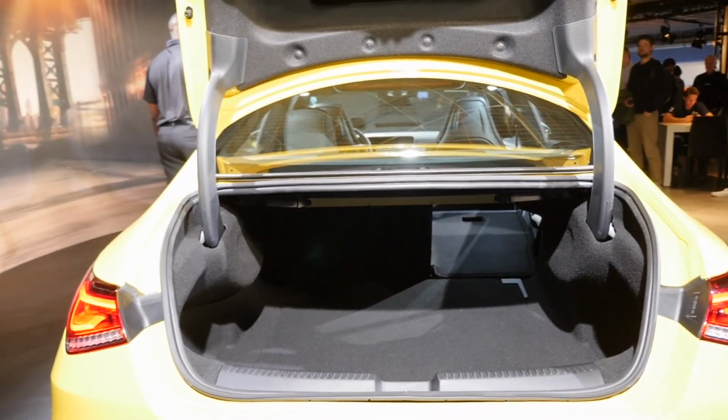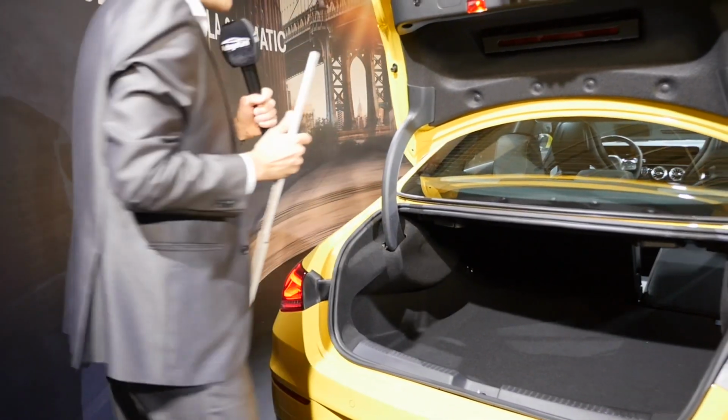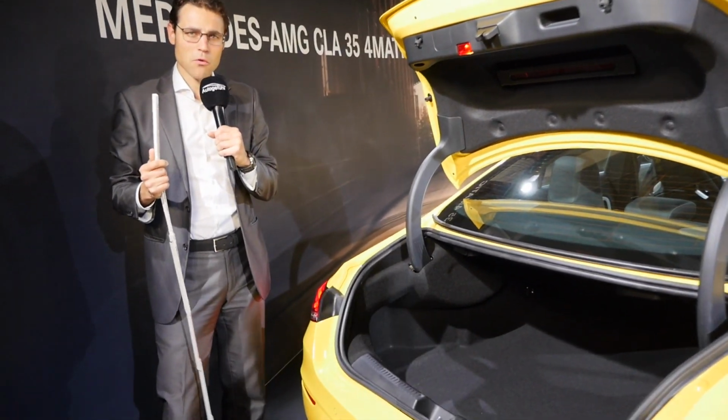The question is really, the CLA is still about this design focus. That would be the main argument to go for that.